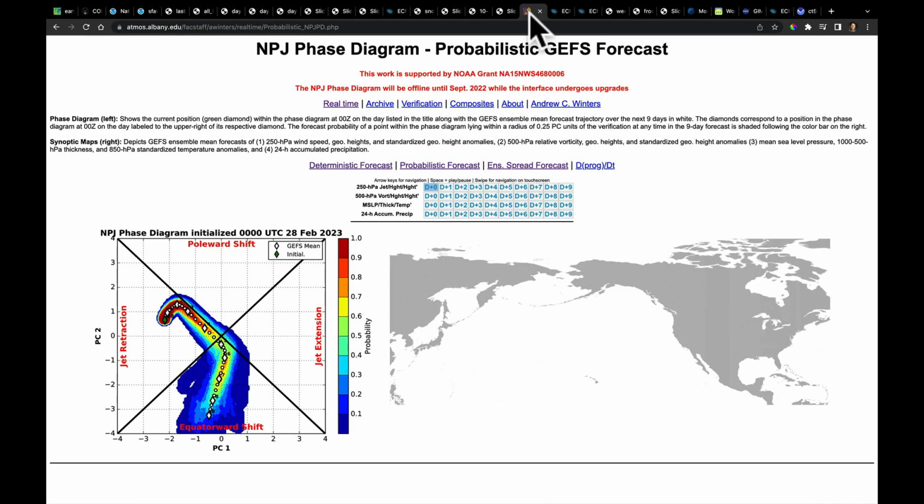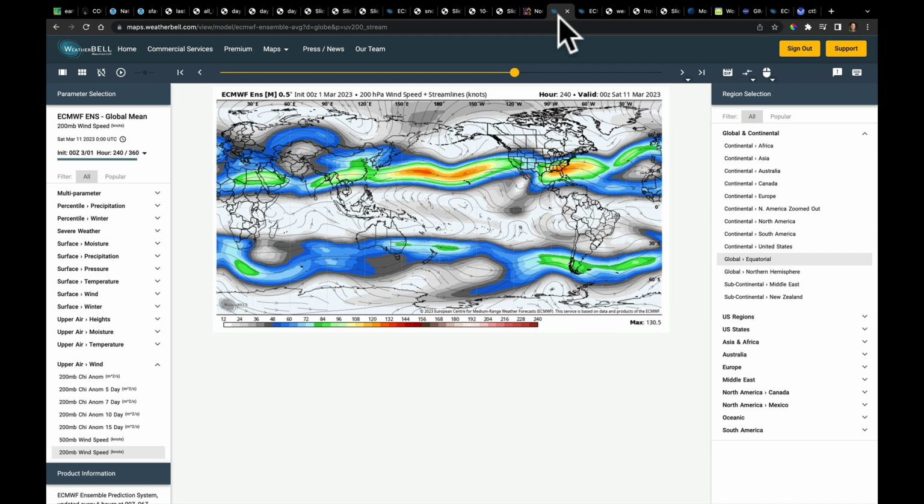And the reason for that is that right now, the Pacific jet stream is going from a retracted state over by Japan to beginning an extension and heading toward the equator. And what that looks like is this. By day 10, the Pacific jet is expected to extend, brush Hawaii, and come straight toward California, and then pick up again over parts of the southeast.